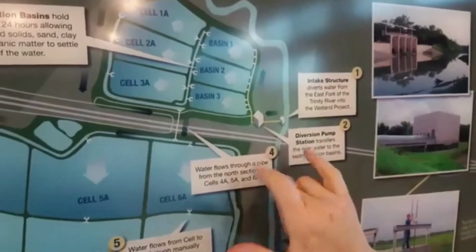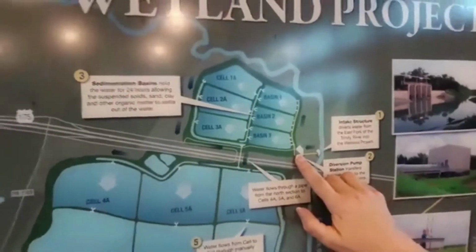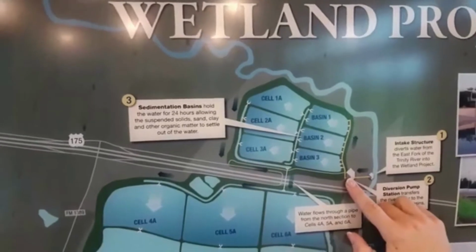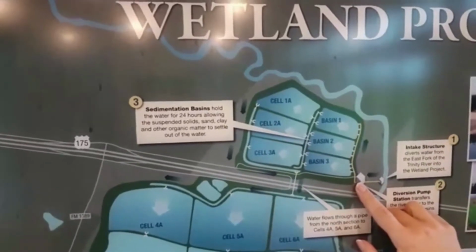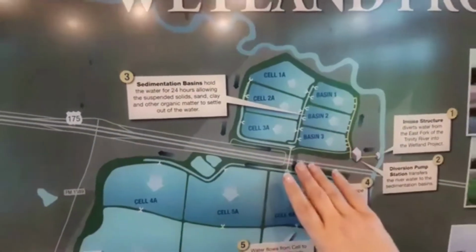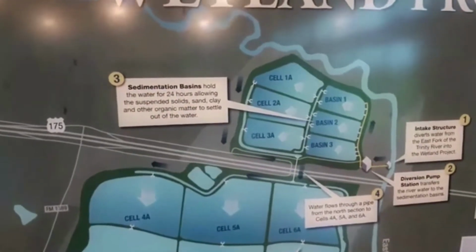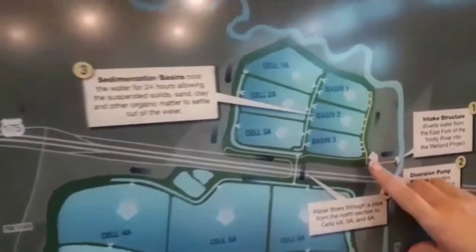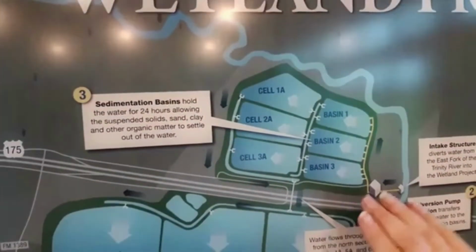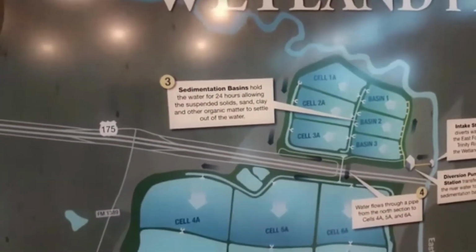So the water is pulled out at the diversion station, and it sits in this sedimentation basin for about 24 hours. And the reason why it's sitting there is to let the silt and the sediment that is naturally occurring in the Trinity River to fall out. Their plan was, on a periodic basis, they were going to drain the basins and scrape all of that sediment and silt out. And they were going to sell it as fertilizer, a genius idea, if I say so myself. However, in the number of years that they've been running, and I'll tell you how many years that is in just a minute, they have not had to scrape it yet because there's less sediment than they were anticipating.